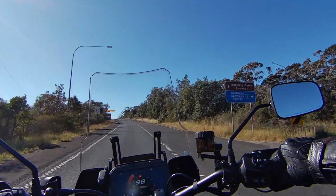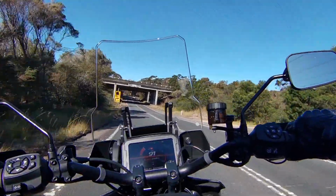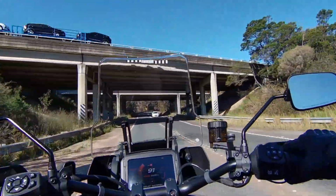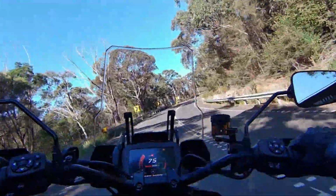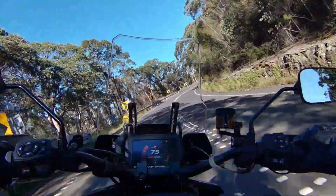Tips in the corners really easily, and I'm sure in the right set of hands off road you'd have no problem. And this bike has an electronics package that is an absolute dream. And if you're after an adventure bike and you're loyal to the Harley Davidson brand, then definitely consider checking out and test riding the Harley Davidson Pan America. You will be pleasantly surprised. This is such a great, well-built motorcycle.